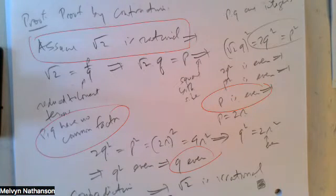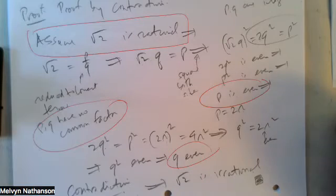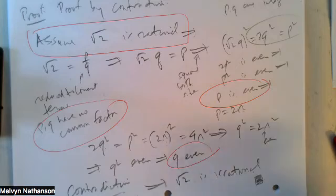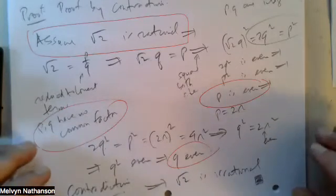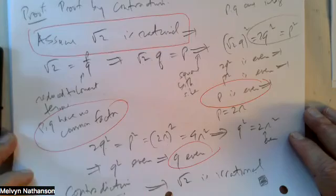And this, with 100% certainty, is going to be something that appears on a midterm or a final, because there's no way you can take a course in the history of mathematics and not be able to show that the square root of 2 is an irrational number. Any questions about this? All right.